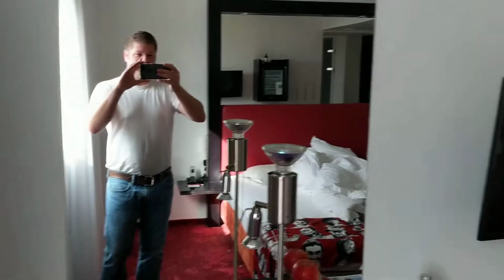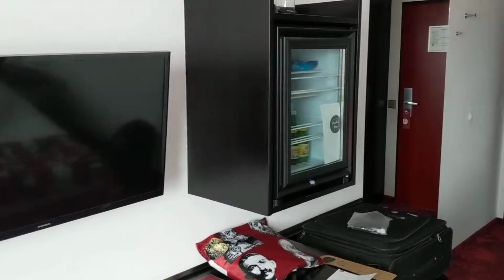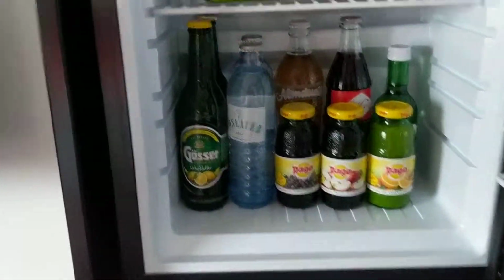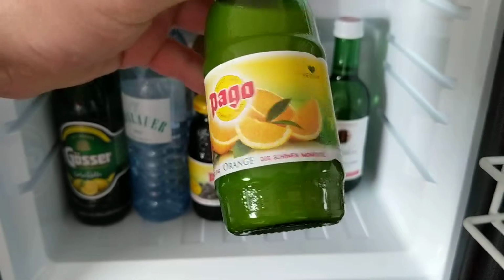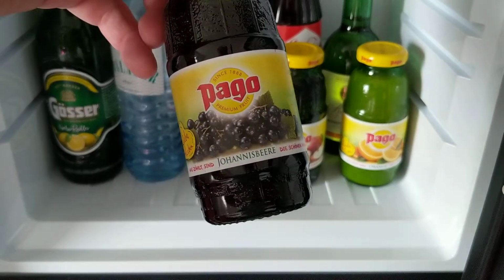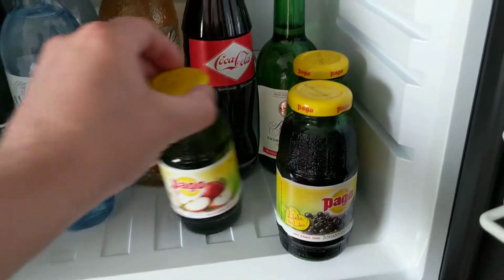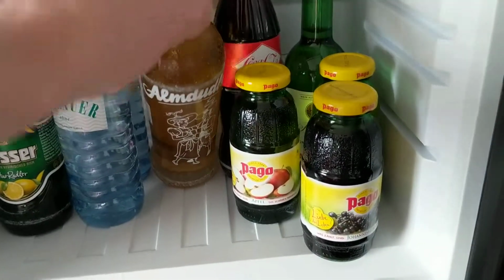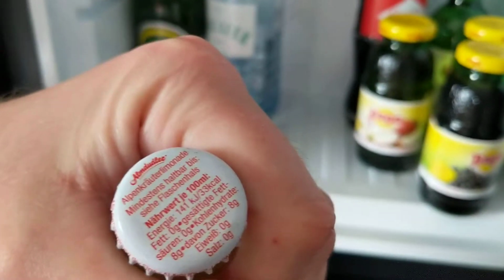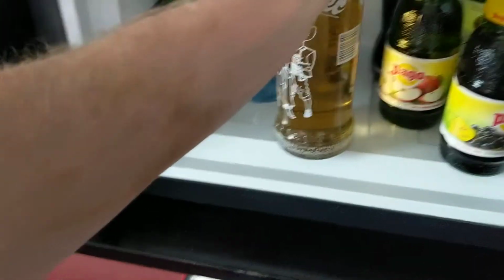There's a nice big mirror. Some things that I noticed right away. This teeny little fridge. I mean, it is teeny, teeny. So I haven't really checked out what's all inside, but looks like some sort of vegan orange juice. Got some wine in the back, apple juice. Johannes beer. Don't know what that is, but I might give that a whirl. I assume we got a Coca-Cola. We got, I have no idea what that is. Maybe a soda, maybe a beer. I don't understand German, but it says like lemonade in there, so probably a soda.